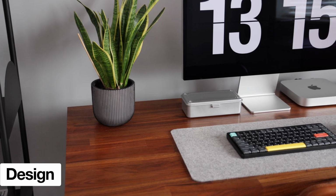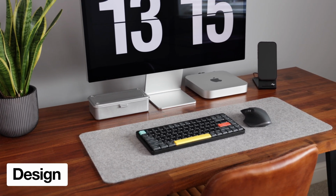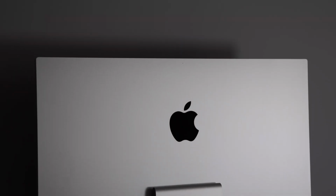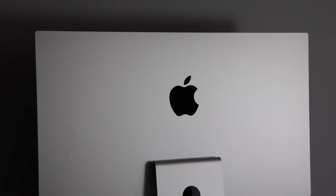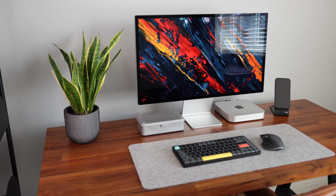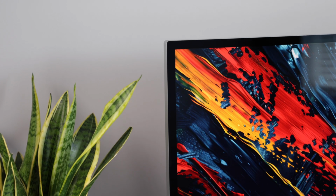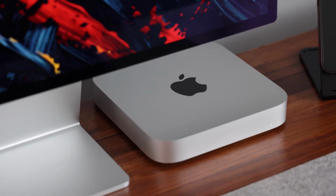In terms of design, the Studio Display makes a beautiful centerpiece for any modern desk setup. This monitor has a minimalist industrial design style that is classic Apple. If you care about the aesthetics of your workspace, then the Studio Display has got you covered. With brushed silver aluminium and jet black bezels, it also pairs nicely with a MacBook, Mac Mini or Studio.